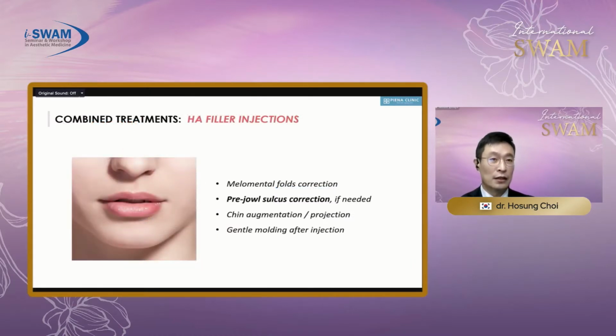Since HA filler plays an important role in smooth contouring of the lower face, it is generally recommended to combine HA filler injections when contouring the lower face using threads. First, melomental folds or marionette lines and prejowl sulcus can be corrected to attenuate the prominence of the jowl. Second, chin projection may be considered to make the double chin look less pronounced.